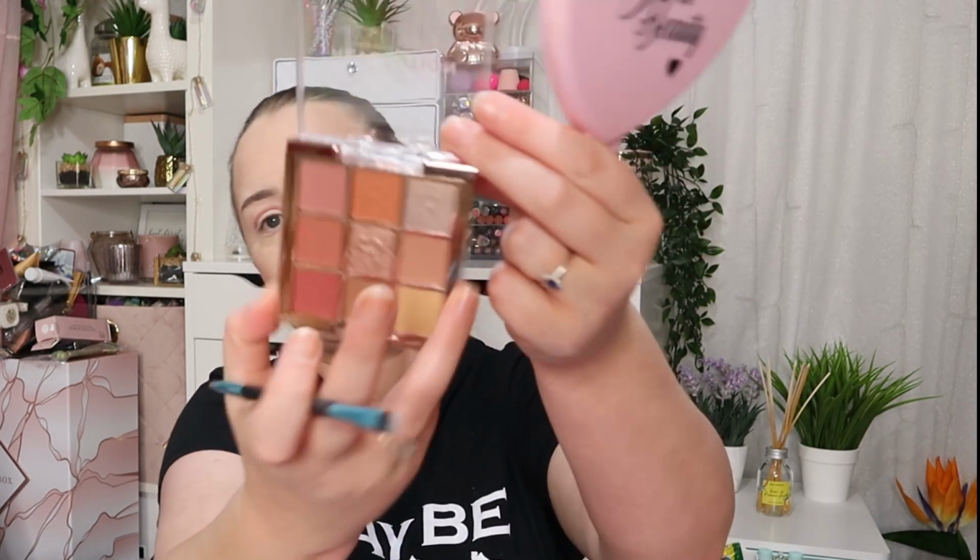And I only want it in the very, very crease of my eye because I want to go lighter above it. It's fairly pigmented. And then we're going to go in with the top shade, which is a smoky pink. I want to call it a dirty pink, but you get what I mean. And I'm just going to go over that shade and just higher as well.